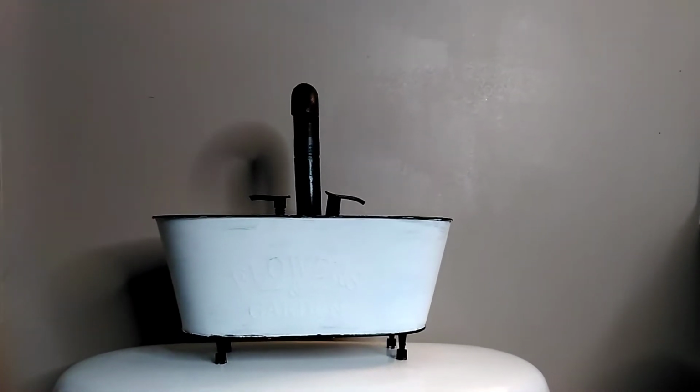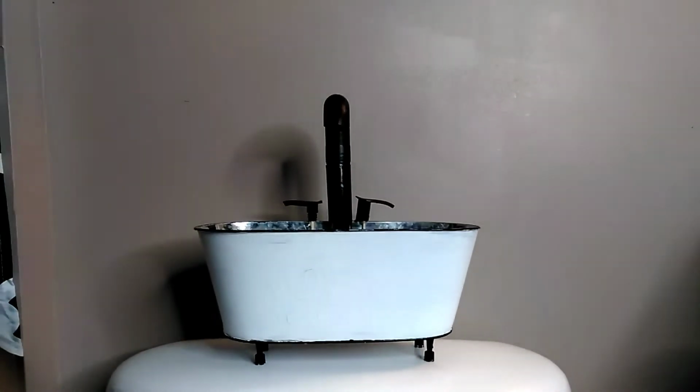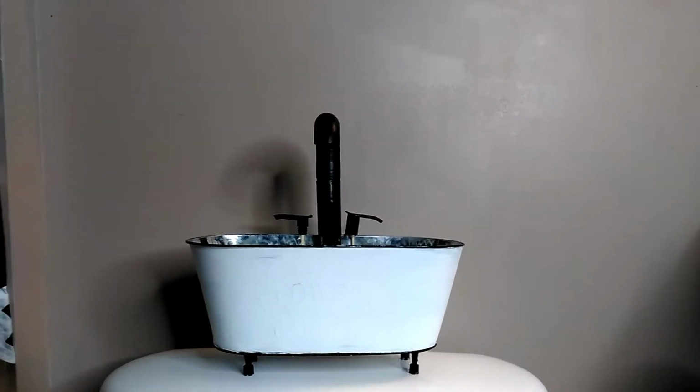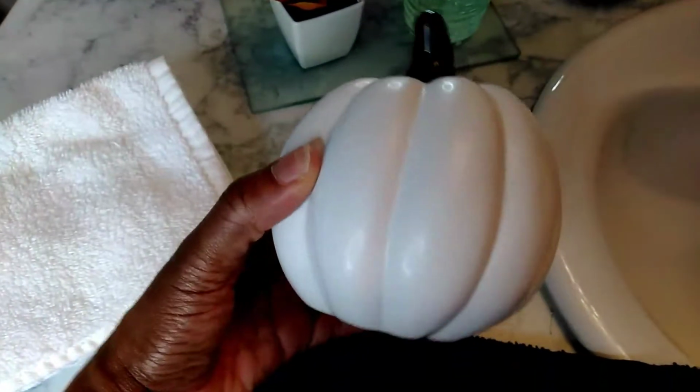So yeah, as you can see, I changed my mind about using a tray on the vanity top, and I pulled out my cute little faux tub that I created using mostly Dollar Tree items. I have that video linked in the i. So I shopped my home and came up with an idea. I have this pumpkin that I picked up from the Dollar Tree last year.